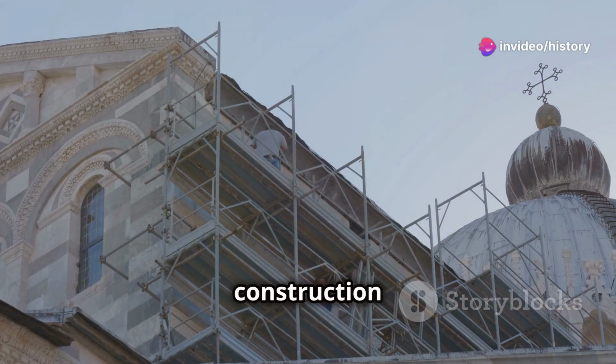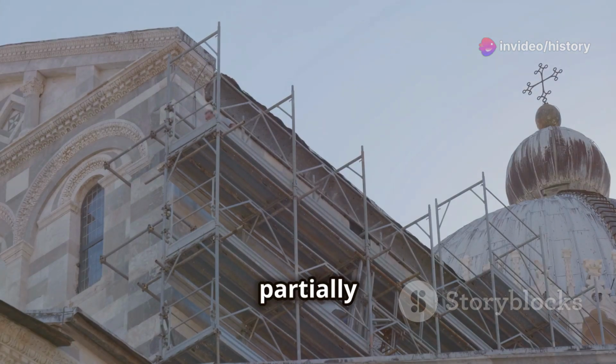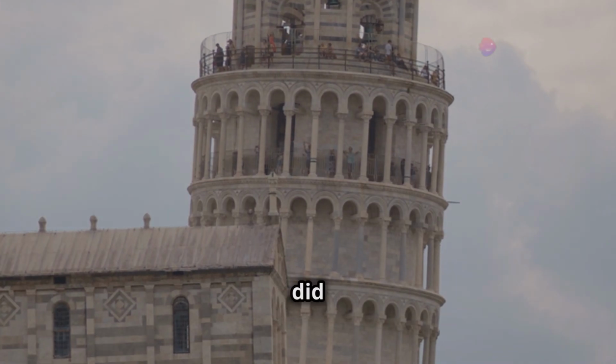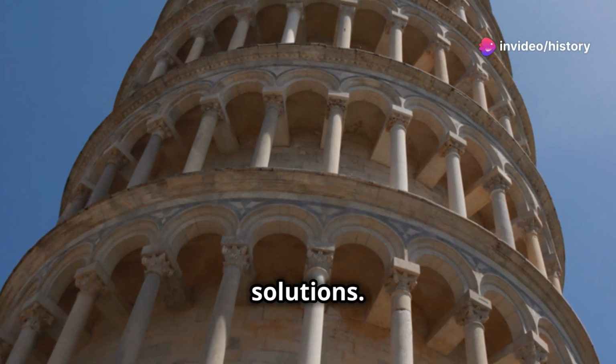However, the uneven construction added complexity to the building process. These efforts were only partially successful. The tilt continued, albeit at a slower rate. They did not stop the tower from leaning, but they did slow the process. This gave future generations more time to devise new solutions.